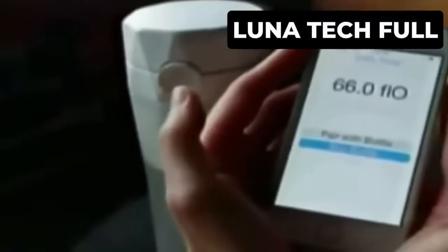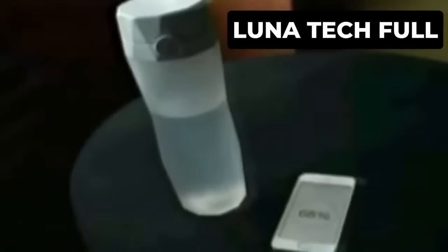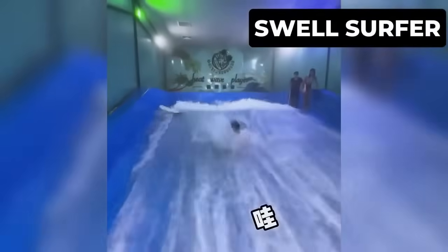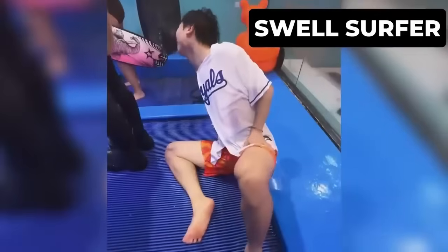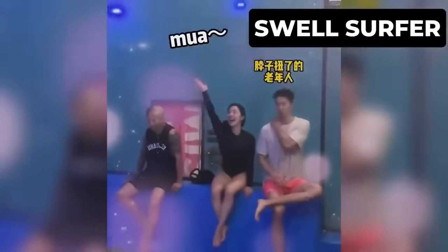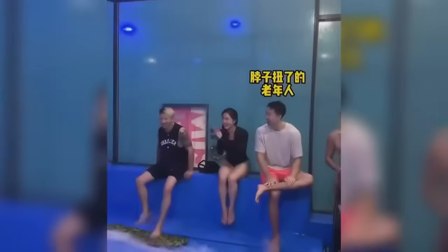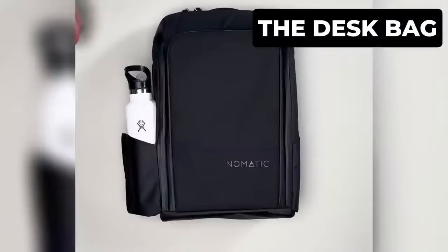The Lunatech HydroShot multi-purpose bottle converts water into a stream, mist, or pressure wash by hand pumping. Ideal for camping and the beach, it is a registered trademark. Versatility in your backpack. The Swell Surfer Pro Surfing Simulator is a platform with pressure sensors and virtual reality for indoor training. Compatible with Oculus Quest, it offers a realistic surfing experience. Improve your technique at home.